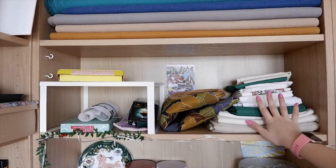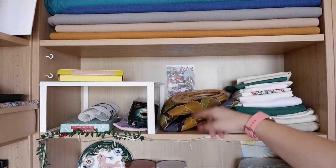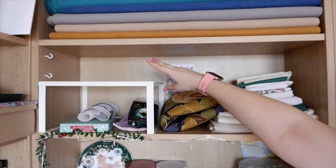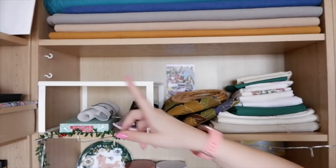Then this is a finished bag that I showed you in my last video. At the back I have a little postcard that my mom gave me. Then I have this IKEA shelf thingy. Up here normally live my cotton threads for embroidery and cross stitching, and then these little thingies are for my embroidery hoops.